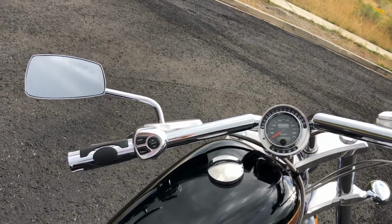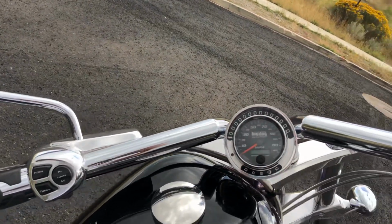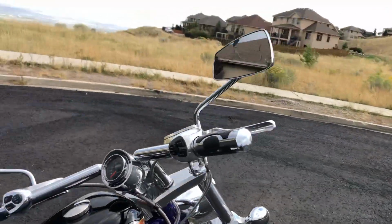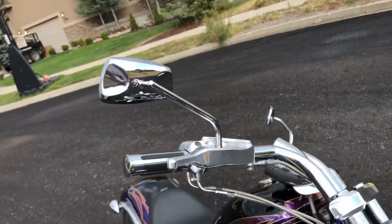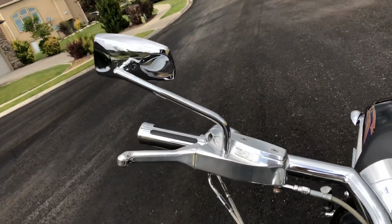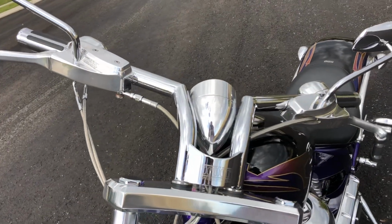Handlebars and grips are in great shape. No major blemishes to point out, no pitting in the chrome. Front of the handlebars in really good shape. We have a few minor blemishes from rocks hitting the mirror or the handlebars, but nothing too crazy.